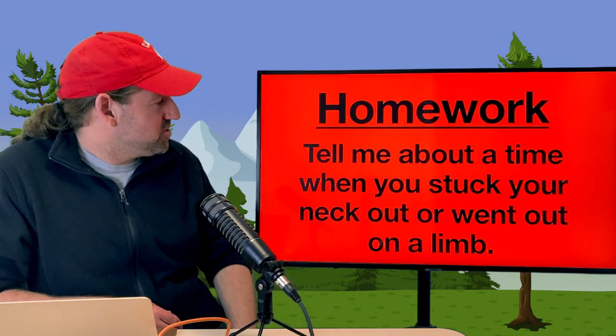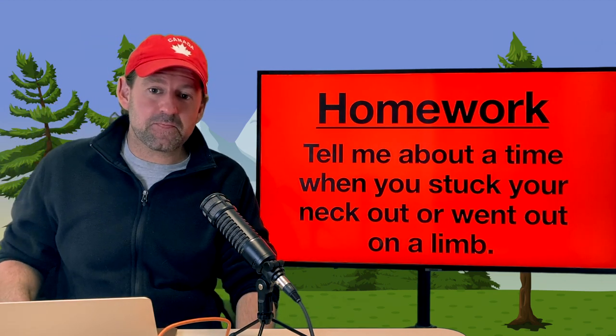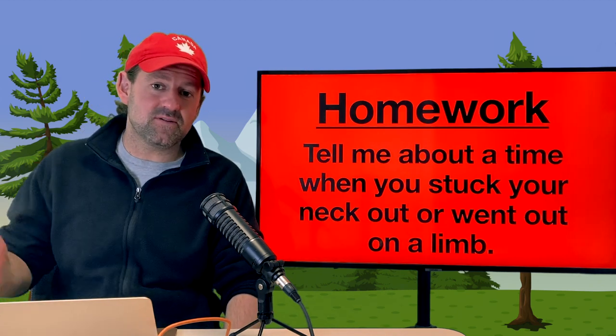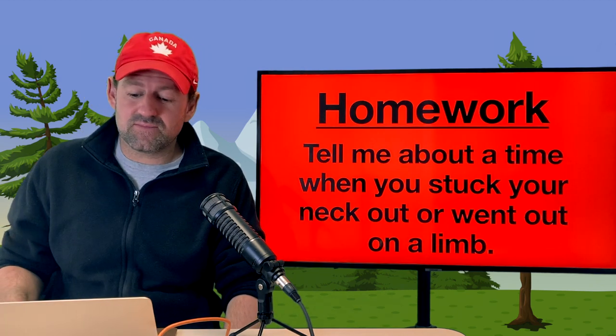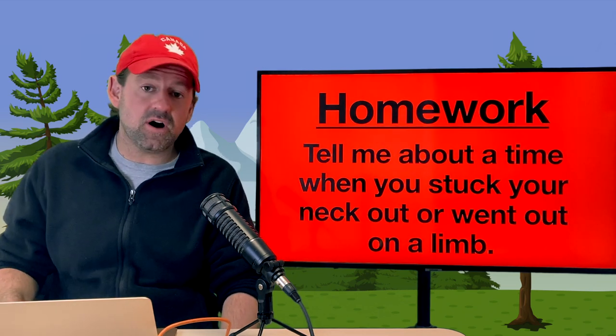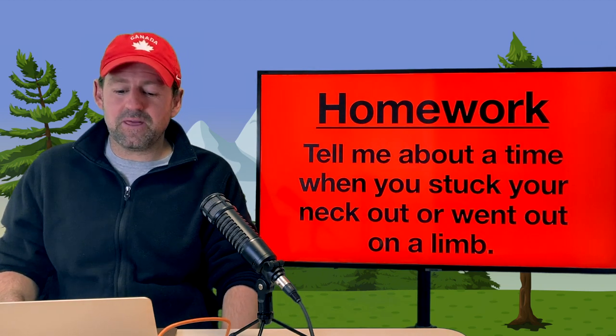So hopefully that helps you guys. Two idioms on taking risks. Hopefully you can use these in your everyday English. These are very normal idioms. You'll hear them all the time in English. They're very common idioms that you'll see in English. Okay, so yeah, hopefully that's helpful.